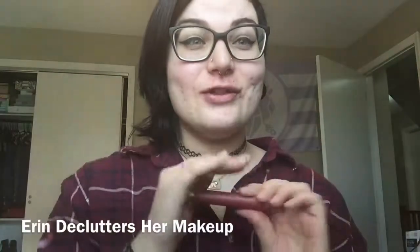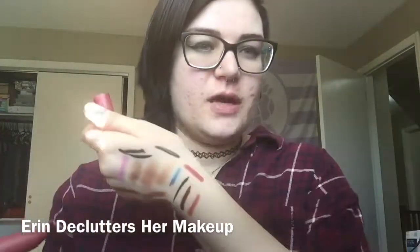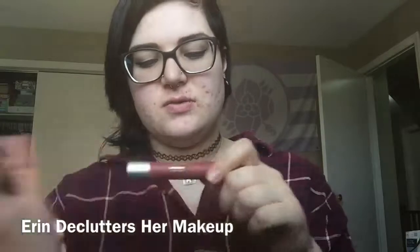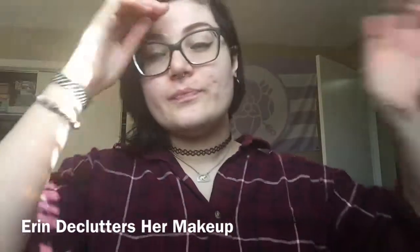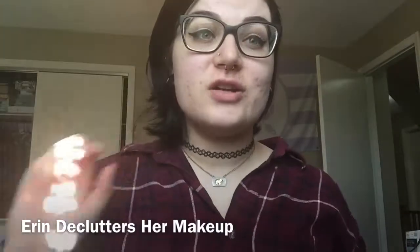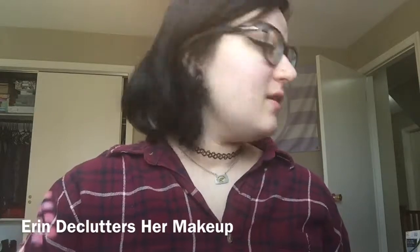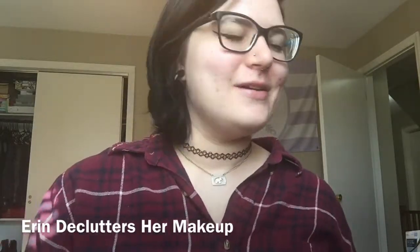And then the last item is this Rimmel Color Burst. I think this color's really pretty too, but I just don't get super stoked to use it, so I don't use it. So I'm gonna get rid of it. So that's everything I'm gonna declutter. Some of it's going in the trash, some of it's gonna go to my friends. I think some of that actually was given to me by my friends that they decluttered, so it's a cycle.